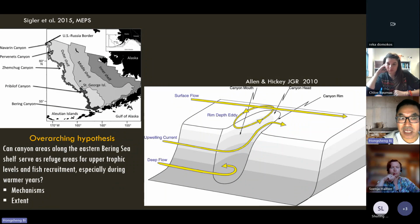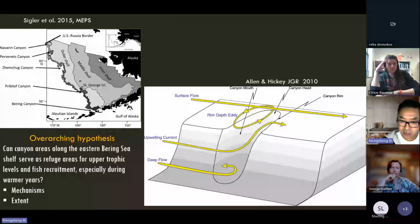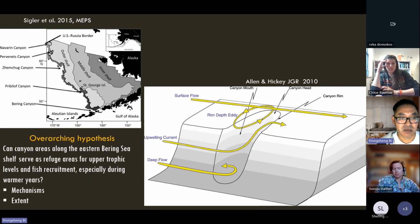From the existing studies, we know that canyons can produce upwellings. At the same time, those upwelled waters can be transported onto the shelf. In other words, if the upwelling elevated productivity, then that productivity could be transported onto the shelf through either tidal current or wind-driven current. So there are mechanisms that allow the canyons to affect productivity. The overarching hypothesis in this part is: can the areas around the canyons actually serve as refuge areas for upper trophic levels and fish recruitment, particularly during the warm years?